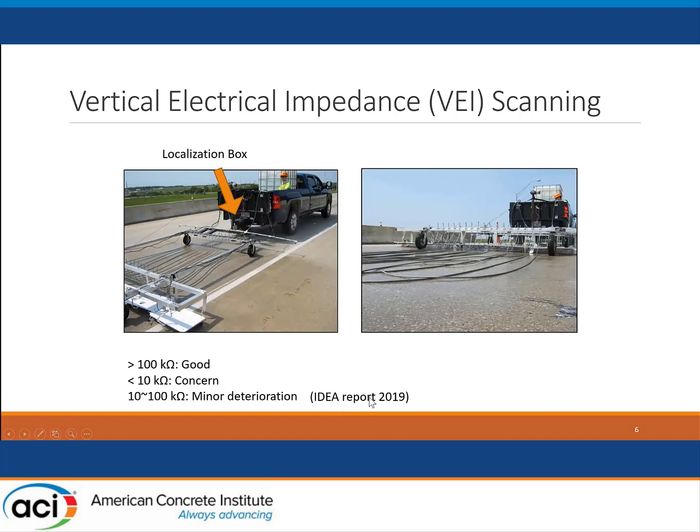In their IDEA report, they give a guideline on how to use the measurement results for evaluation. Generally speaking, they found if the impedance is large, 100 kilo ohm, it indicates good concrete. If it's below 10 kilo ohm, that means a concern, and probably there is pretty good confidence of deterioration. So if it's in between, it probably just starts to show some deterioration. There are some minor defects.